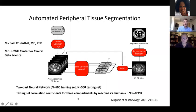After doing this, what we realized is that the machine approach really was equally as accurate as the human, right? So the correlation coefficients were upwards of 0.99, and the variability between a human reading done manually and the machine was the same as if you had two human reads.